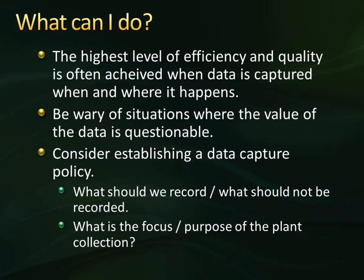And the plant collection has a purpose, and that should probably be reflected in the policy, so that you and your staff have a clear idea about what they're going to focus on. This becomes more apparent when we show the system, because there are many options there, and you should pick the ones that are relevant for your scenario.